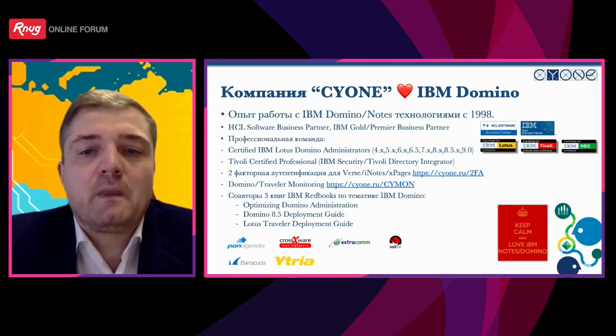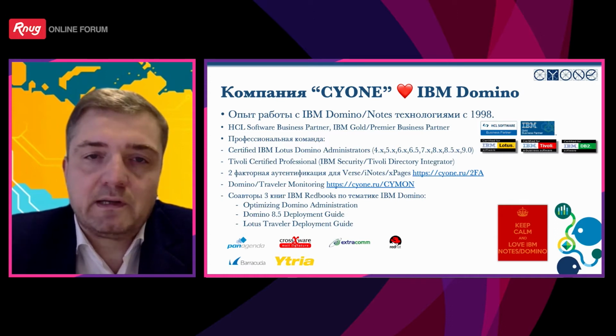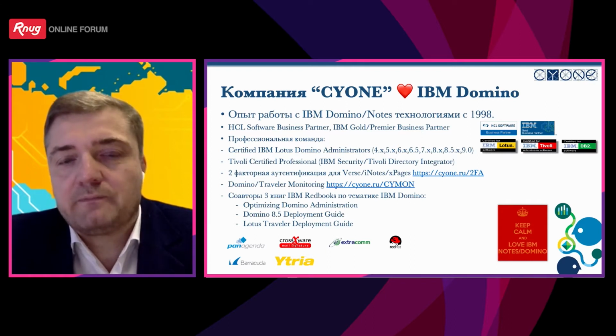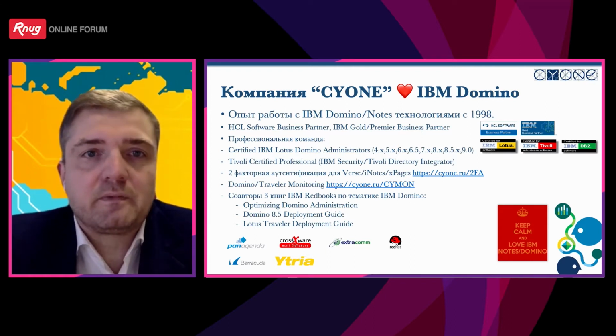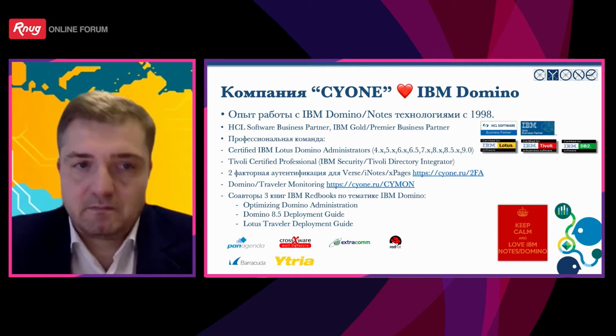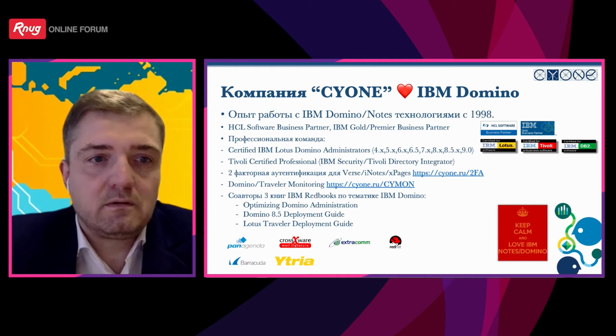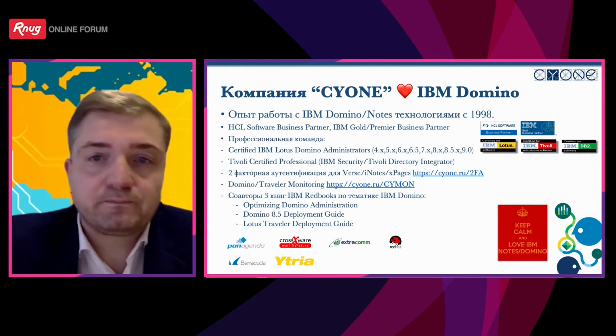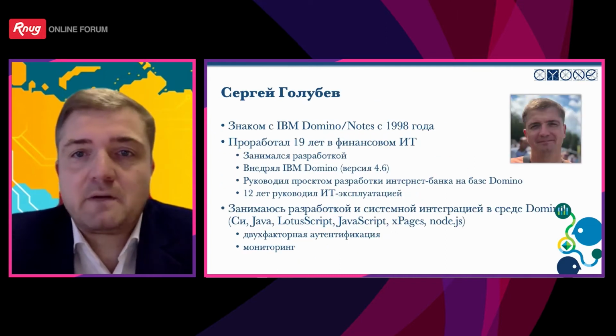It used to be Tivoli Directory Integrator, being a part of Domino, and it could be used for the synchronization with the directories. We also have two-factor authentication for Domino, and Vladislav dwelt upon that yesterday, and Domino Traveler Monitoring. Our director, Vladislav, is the co-author of 3 IBM Redbooks dedicated to IBM Domino, optimizing Domino administration, and Domino 8.5 deployment.